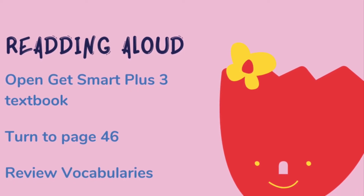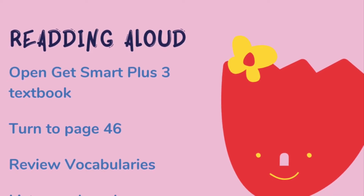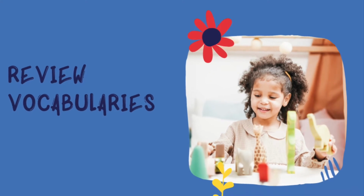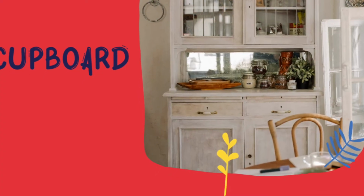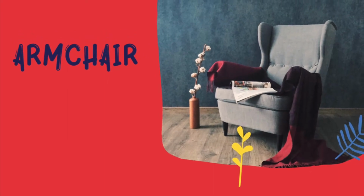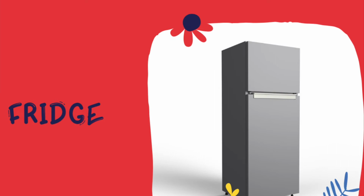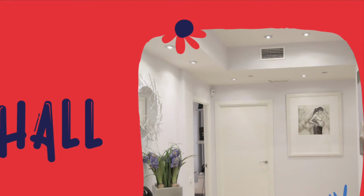So I hope everyone open Get Smart Plus textbooks, turn to page 46, and let's review the vocabulary first. Okay, are you ready? Let's review the vocabularies. These are the vocabularies that we have learned before. First is cupboard. Yes, almari. Next is armchair. Exactly, it is a kerusi. Next is bookcase. Yes, that's correct, rak buku. Fourth is fridge, which is peti ais. And last but not least, hall.